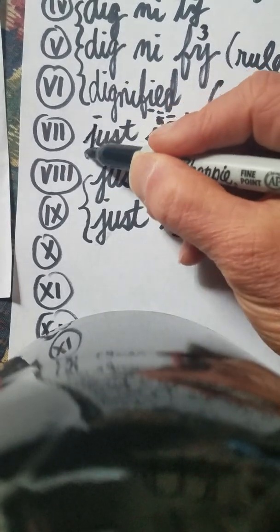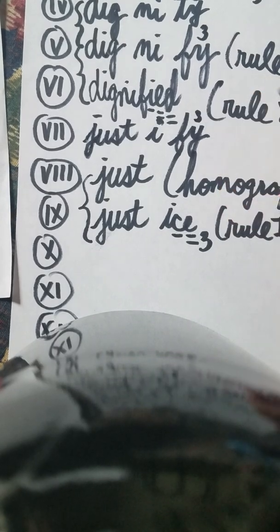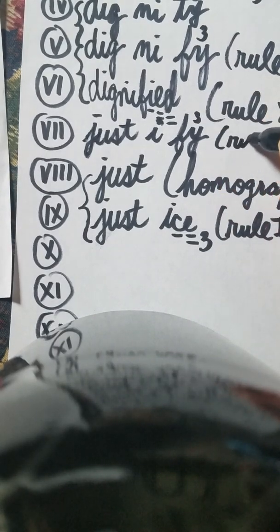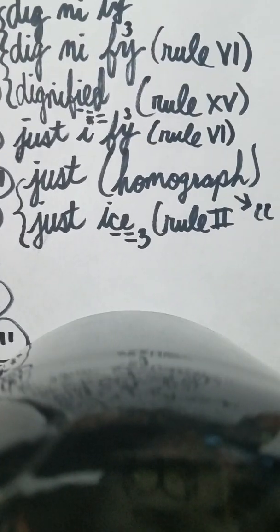Justify. Okay, so how do we mark this up? Think about it. Third sound. Excellent. English words don't end with I. That's rule 6. Excellent job.